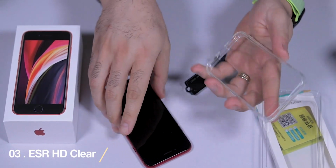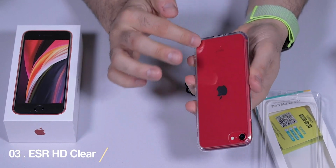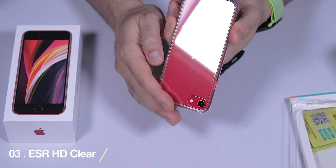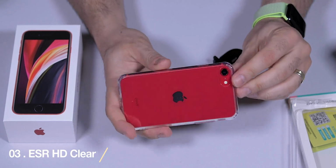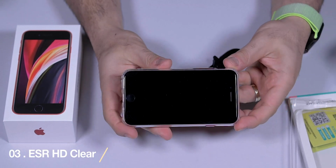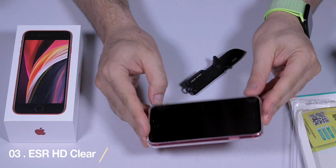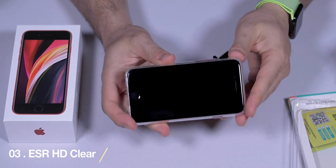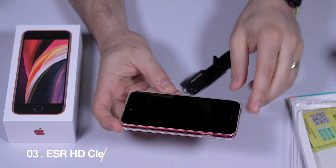Next one is also by ESR. This looks more subtle compared to the last case. Very snug fit. It has a nice lip all the way around in the back, as well as a little bit of raised edges, so when you set it down, you're not going to scratch the back. Good amount of camera protection. This one is definitely thinner compared to the last two cases, and it offers minimal protection around the edges, and the screen has a very subtle lip protection. Probably would not recommend this one because I'm worried the screen's gonna get scratched easily. I wish this was a little bit raised around the edges in the front.